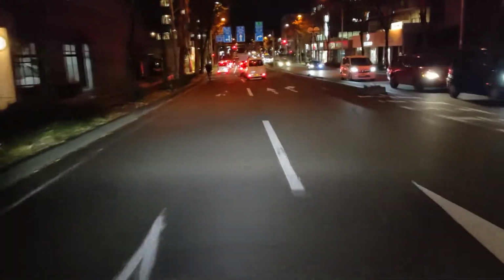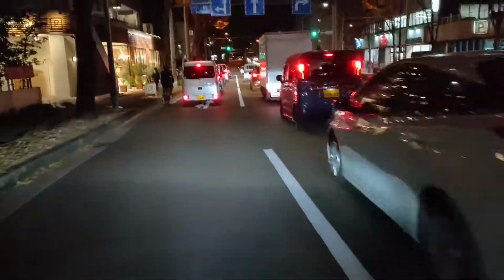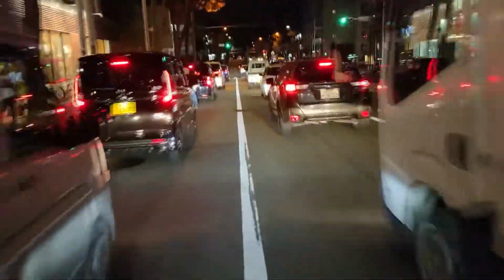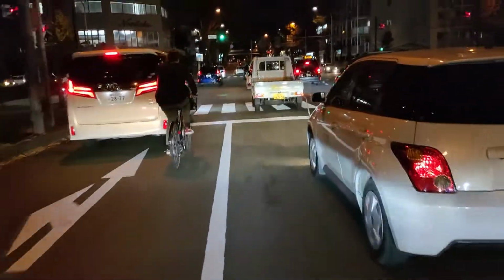Yeah, fast takeoffs. The electric motor is very quick and fast. The torque is great. So much fun to ride every day. I actually look forward to my commute.